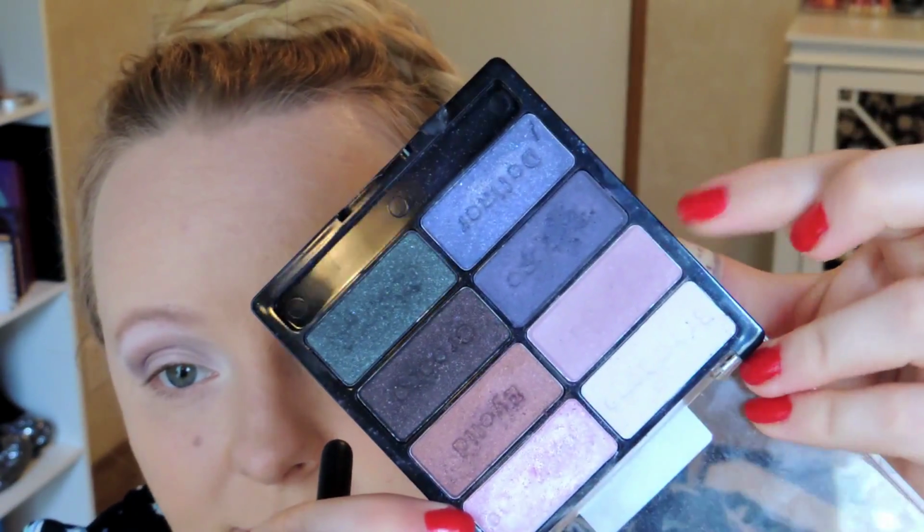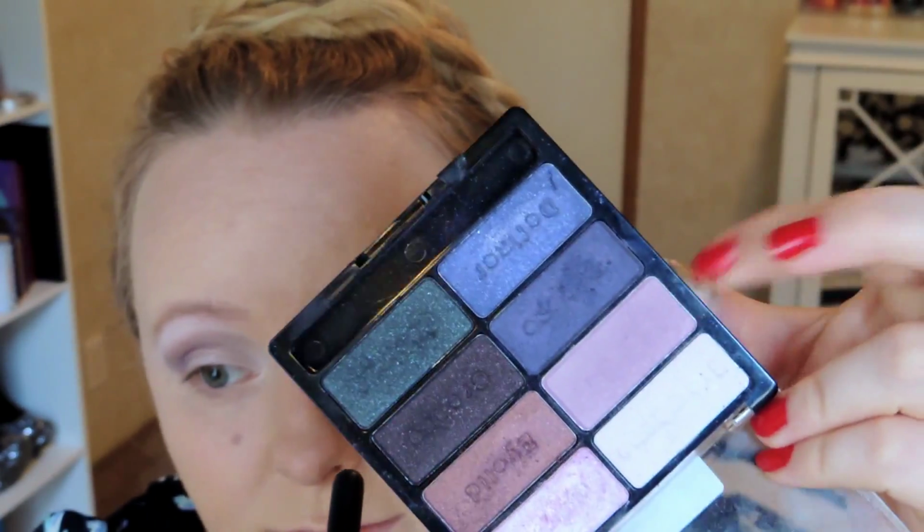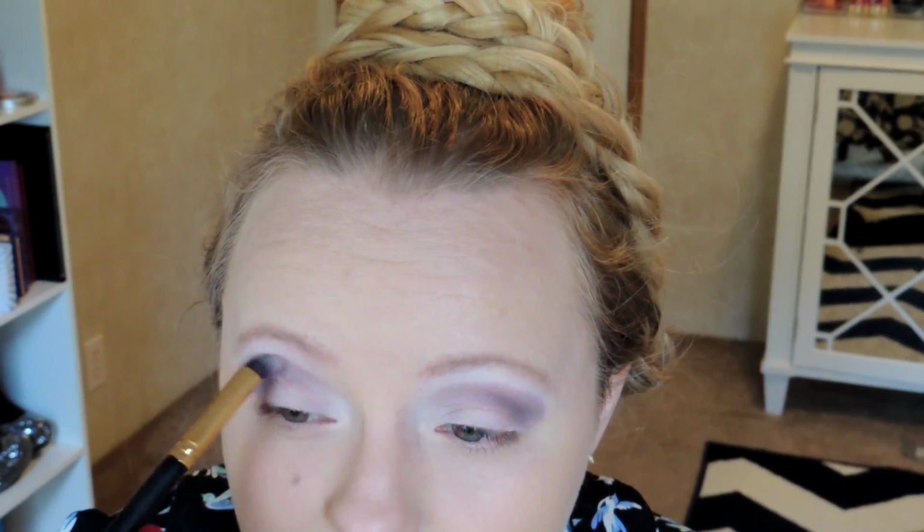I'm going to go back into that first shade that we used, which is that lilac lavender shade. Again, just using the 121 brush. And I'm just going to blend this out a little bit more, just because I feel like we lost this color a little bit. And I just want to make sure to blend out the edges of these colors, just because it is looking a tad bit harsh right now and I want it to be really blended.